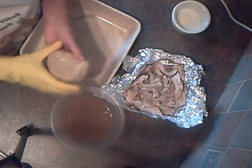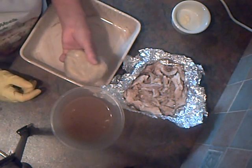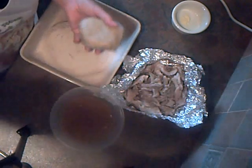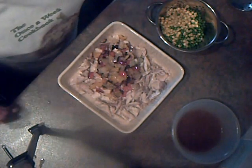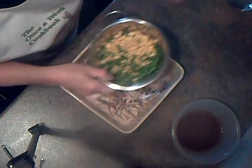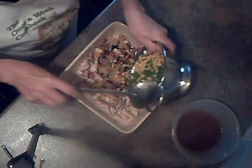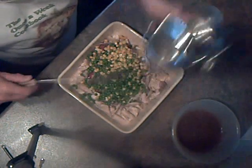To top it off, I've got 1 portion of short crust pastry as per my earlier video, and some beaten egg to glaze the top. Right, the peas and sweet corn have now been cooked and drained. The onions and the peppers are already in the pie with the cut up chicken. So I'm going to mix all these together.